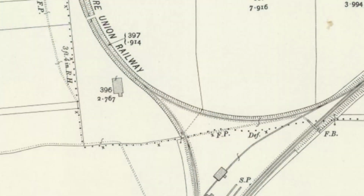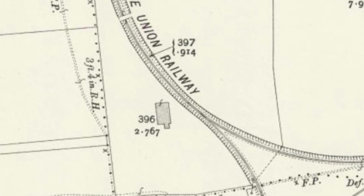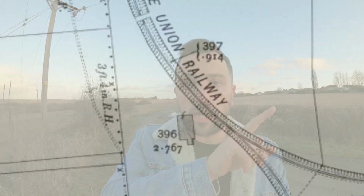So the line started at the triangle in Robin Hood, where it branched off, mainly to supply the Rothwell Haigh Colliery, which was just off Wood Lane in Rothwell, and also the massive quarry, which was also just off Wood Lane in Rothwell. And then it made its way all the way down a steep incline on what was called a mineral railway.